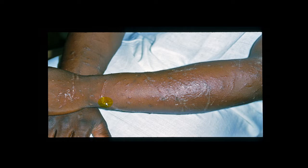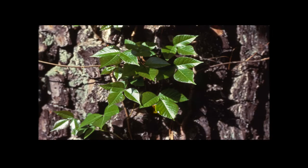it's poison ivy. And again, this is something you can go back to work for once you treat. Poison ivy is a three leaf, just leave them be.